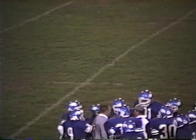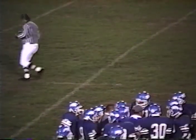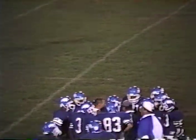More unheralded special teams play. You can't underestimate the importance of that snap. And it's certainly not something that's automatic if you've ever tried to do it. It's not an easy thing to do. But Jason Fabian, their regular center, also their long snapper, has been very good this year.